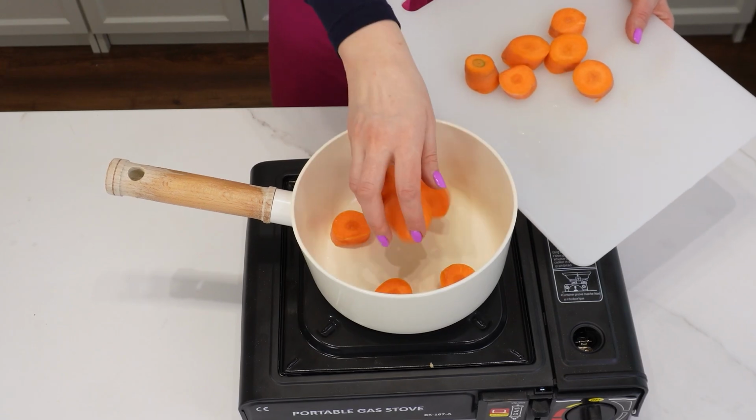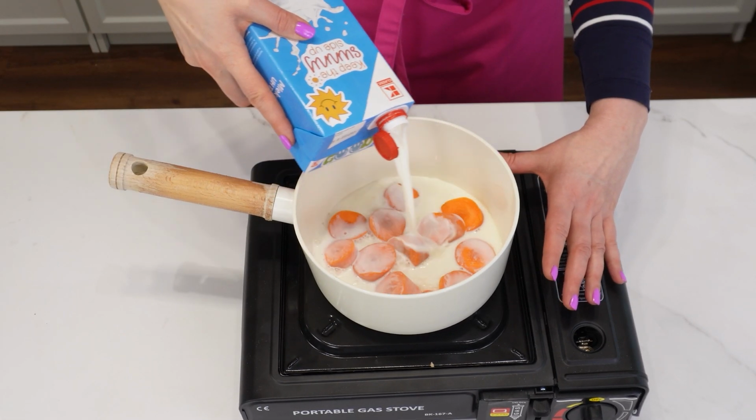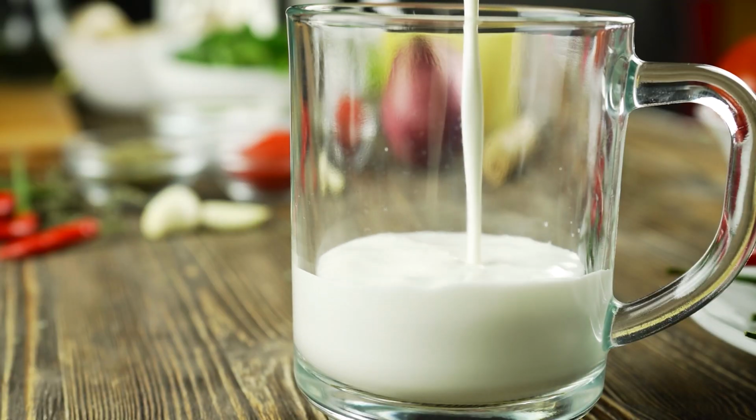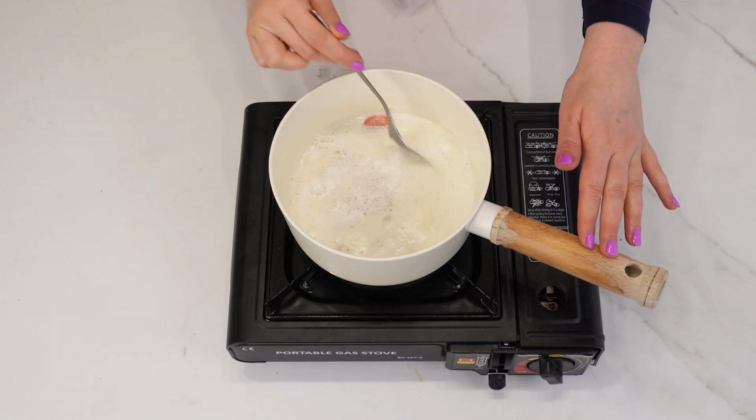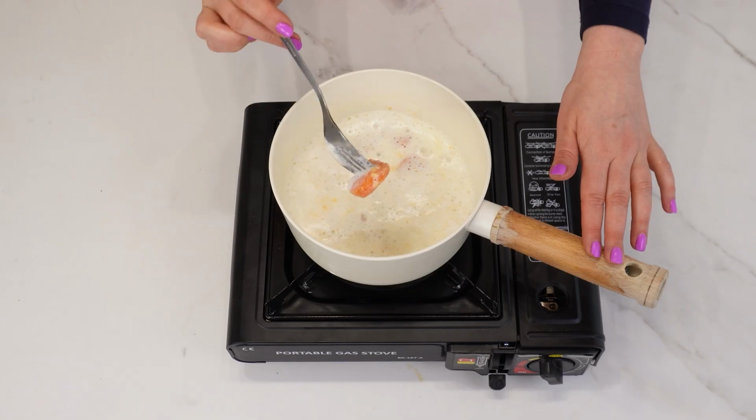Prepare a pot and add the chopped carrot. Pour in enough milk to fully cover it. Milk has a soothing effect on an irritated throat, helping to reduce coughing and phlegm. Simmer over low heat until the carrot becomes soft. A fork should easily pierce it.